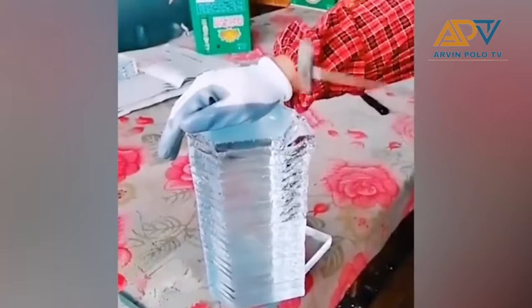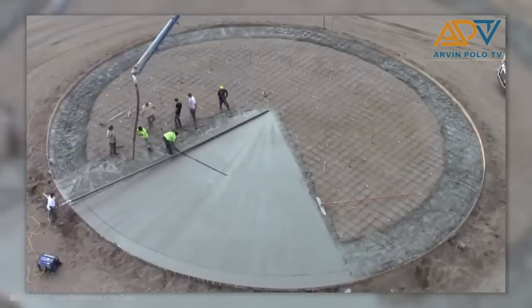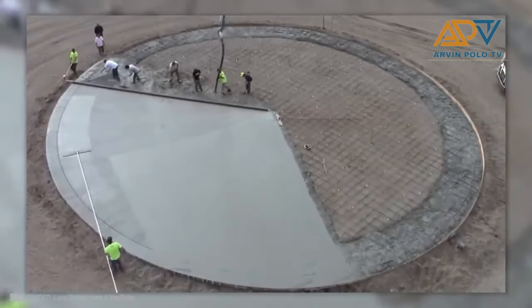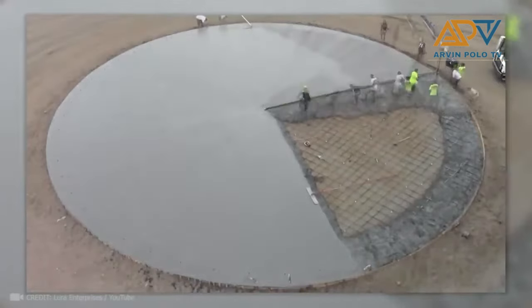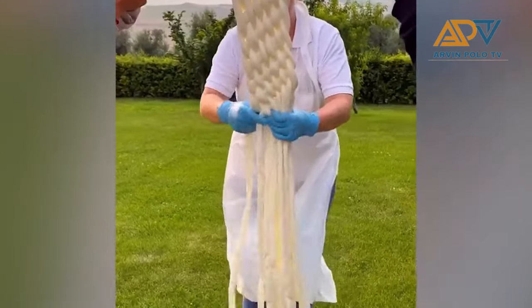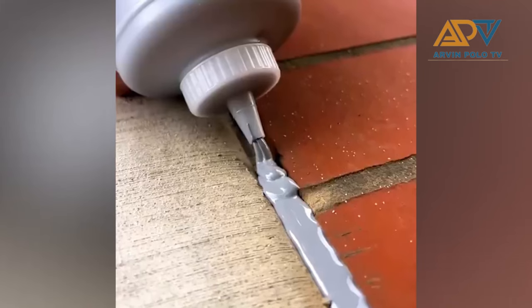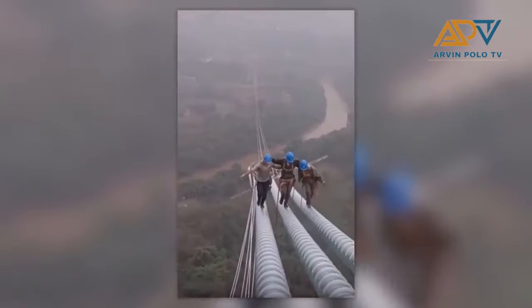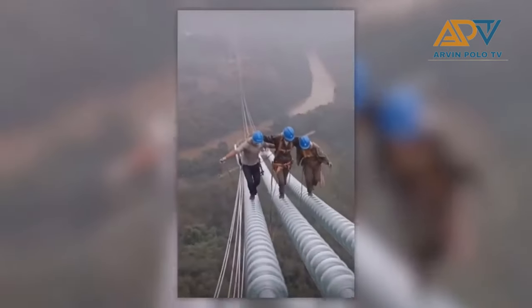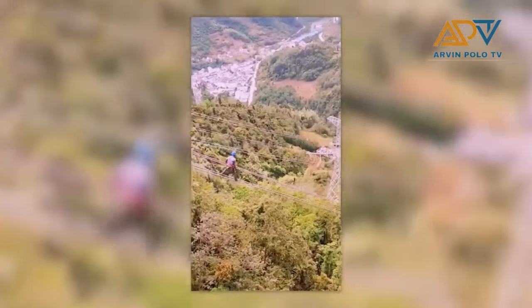Even ice is designed like this. Have you seen this unique cheese? This is it. If only all workers were like this, you really wouldn't have anything to say. They're really skilled. Look at them climbing the tall tower. And this is how they descend. No matter how skilled you are, you can't make a straight line like what he's doing.